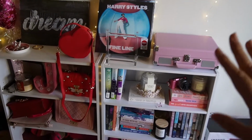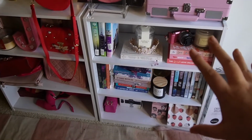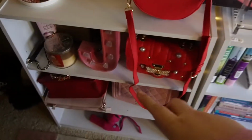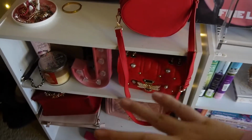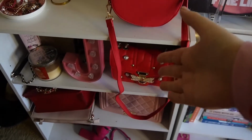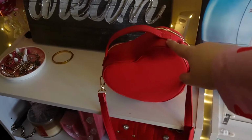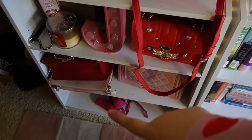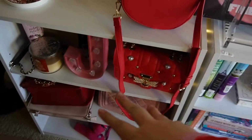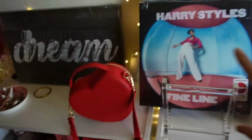So this is what my bookcase looks like before. This I might change up a teeny bit, and then the top part we're going to decorate. And then moving on to this one, I kind of shuffled everything around, so we're gonna make that look pretty again. We're gonna go with the pink and red theme because Valentine's Day. I have this bag out because I just shot pictures with it, and we have some red and pink shoes down there to match the hot pink and red and pink bags. And we're just gonna decorate this and the top part.